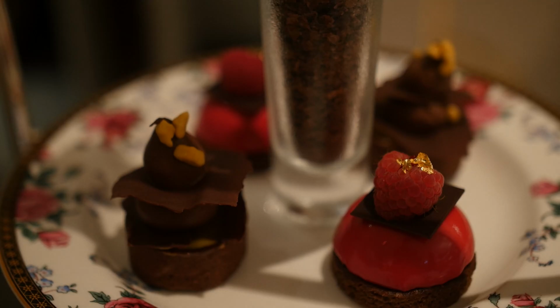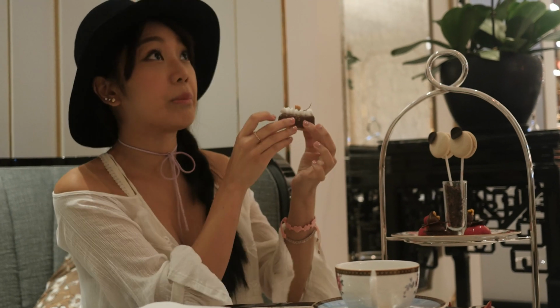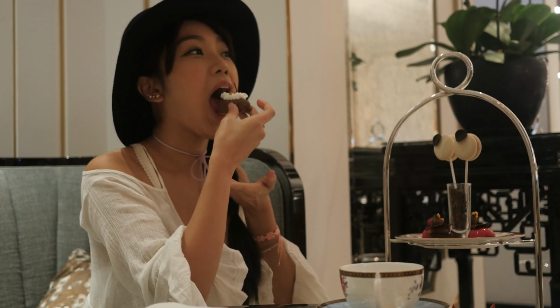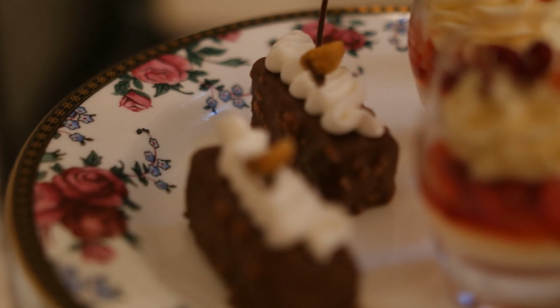This, you think would taste chocolatey, but it's actually lemony. So this is interesting. It looks like a chocolate bar. All right. And it's a cake. It's a cake. I'm surprised once again. How fun is this?